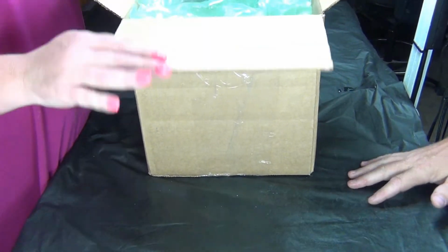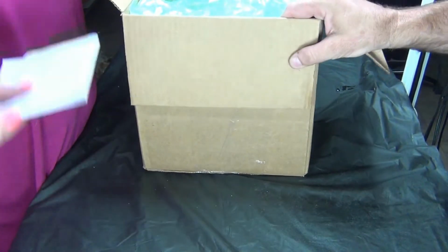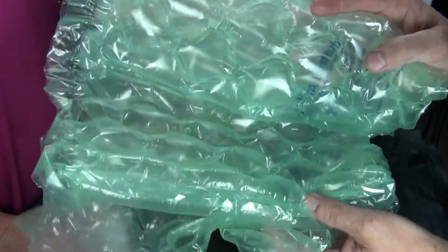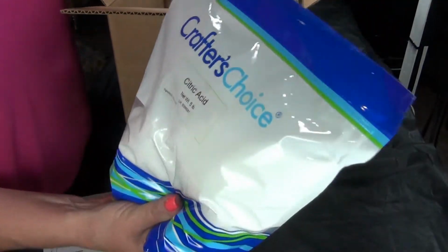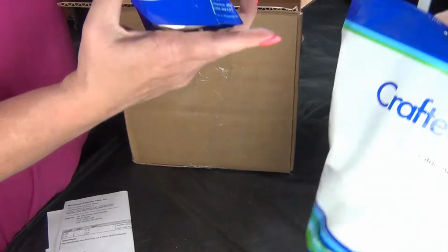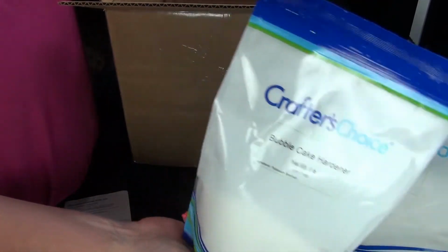It's just a quick unboxing from Wholesale Supplies Plus. Hey, if you've been noticing, your orders have been getting this. Woohoo! Some citric acid. I'm still trying their citric acid. I don't know. Let's see. We'll see how it plays out, right? And double cake hardener, same as cream of tartar.